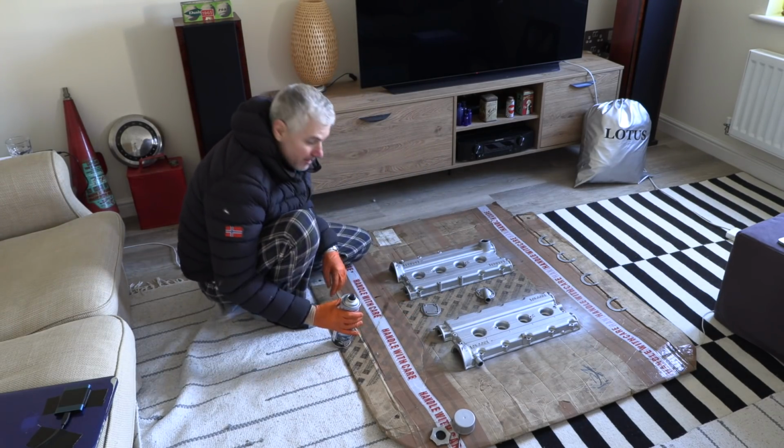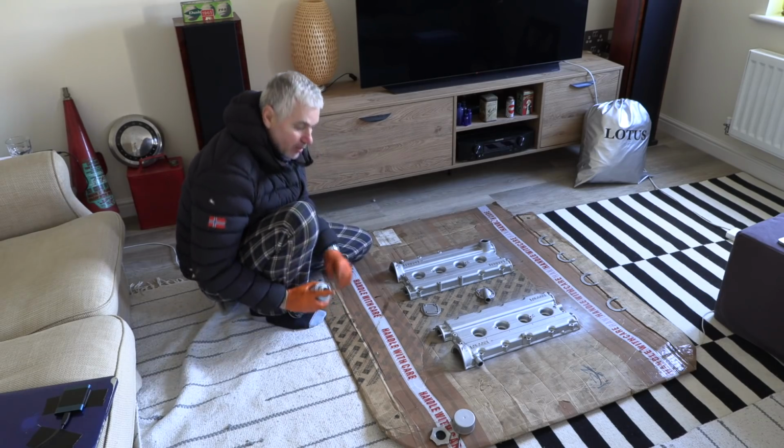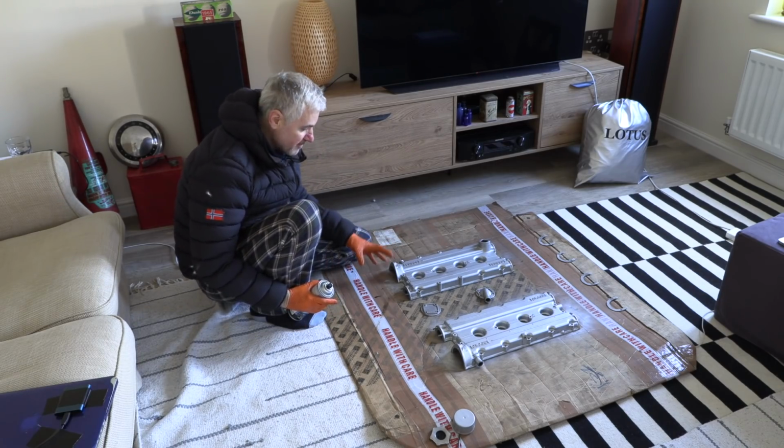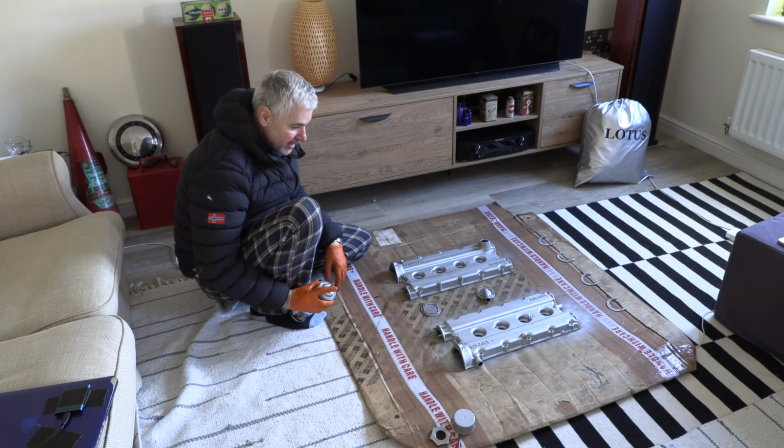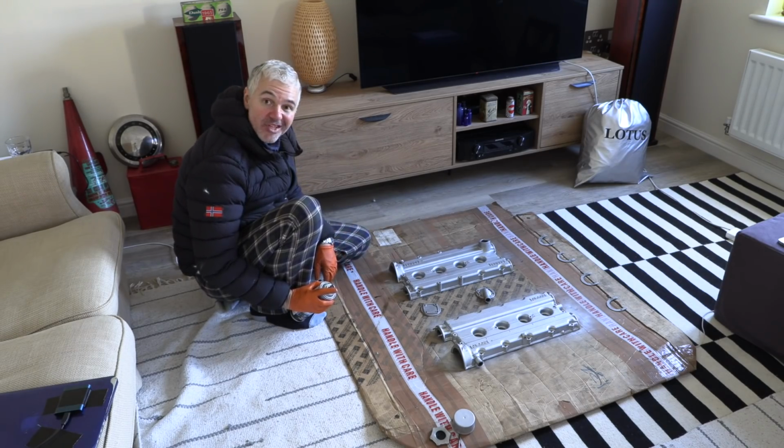So I did actually look at powder coating, but somebody who's done it warned me against it because the whole thing gets powder coated, including the mating surfaces, and it just doesn't work very well. These had already had some paint on as well, so getting them polished was just going to be a bit of a nightmare, so I've decided to go down this route.